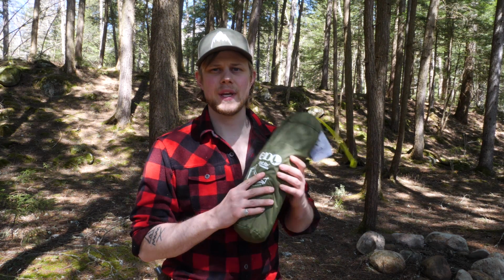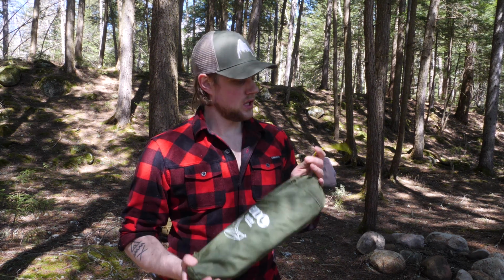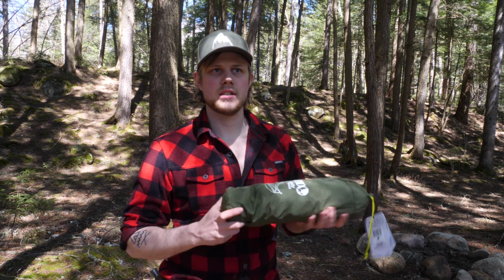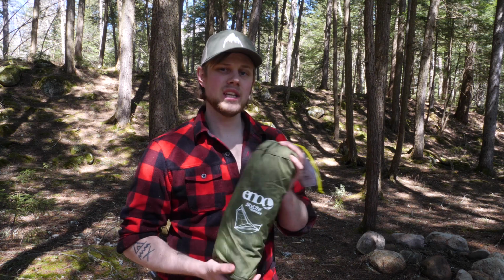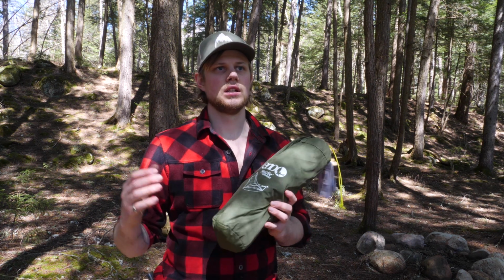Okay, so just quickly a little bit about it. It's an Eno Skylight hammock. It weighs 2 pounds. It doesn't come with a suspension system or a tarp or anything. I believe it's new for 2020 from what I was reading.